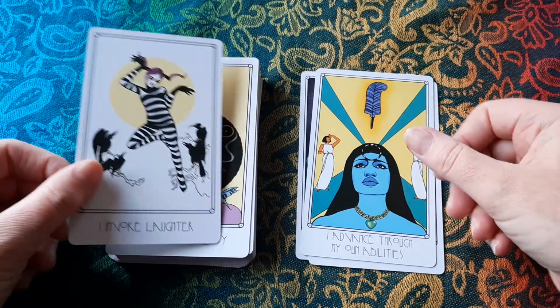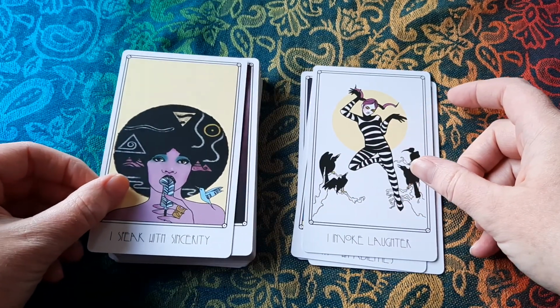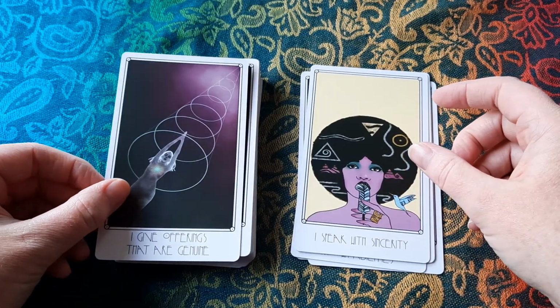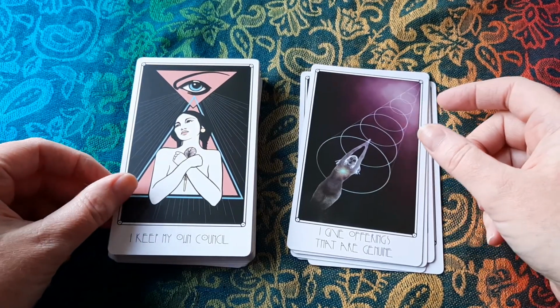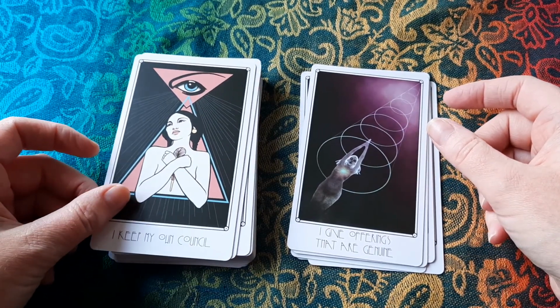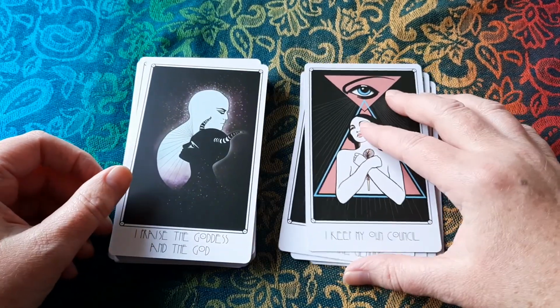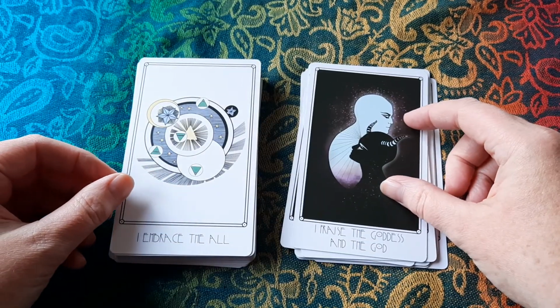I invoke laughter. I speak with sincerity. I give offerings that are genuine. So you can see that the images on each card are really very different. I keep my own counsel. And they are quite abstract. I praise the goddess and the god. I embrace the all.